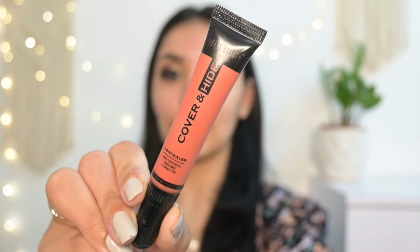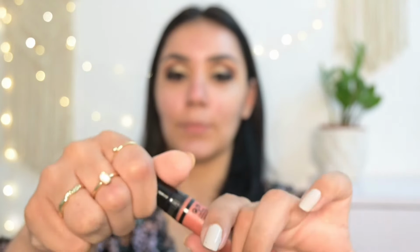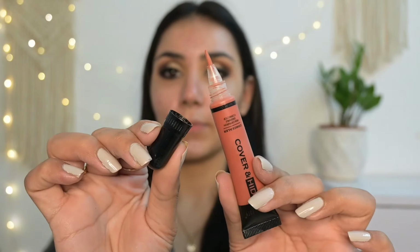Because I'm going for a full coverage makeup today, I'm also using this Swiss Beauty Cover and Hide corrector in the shade orange. This is an exact copy of the LA Girl Pro Concealer. I don't have intense dark circles, I do have a little pigmentation around my mouth. So I'm just taking a little bit of this corrector around my mouth. And I'm taking the tiniest amount because this corrector has a good color payoff, so I don't want my face to look orange.